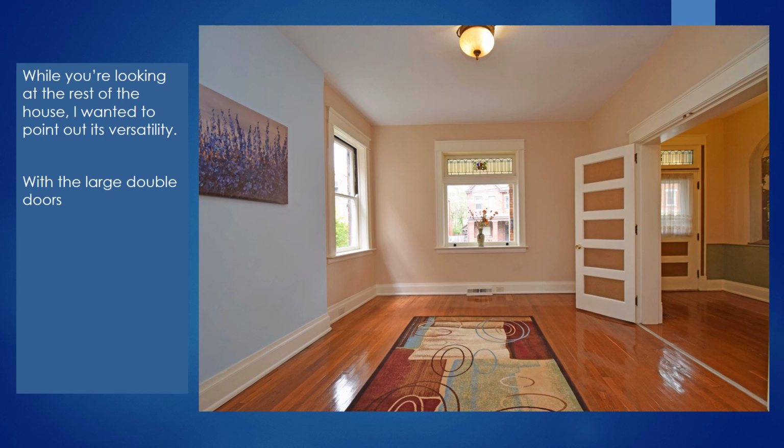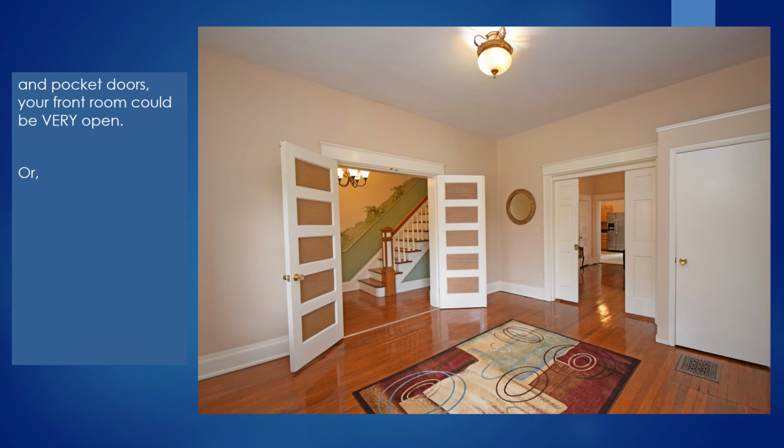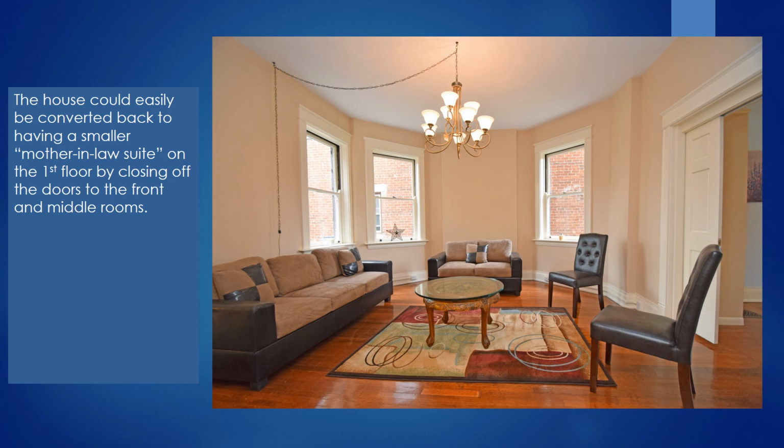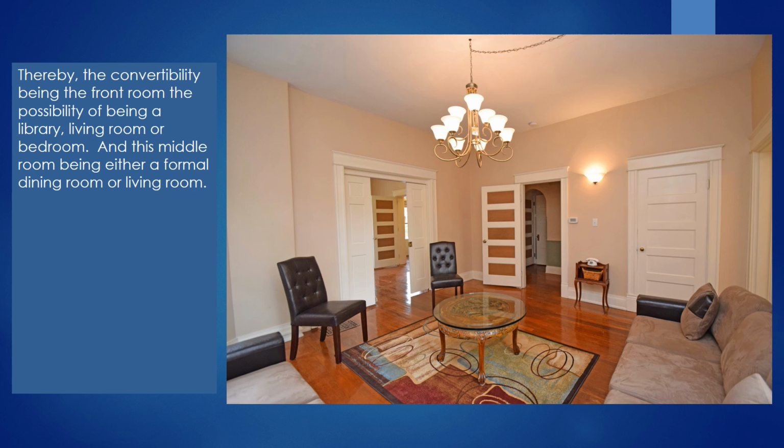And while you're looking at the rest of the house, I wanted to point out its versatility. With the large double doors and pocket doors, your front room could be very, very open. Or the house could easily be converted back to having a smaller mother-in-law suite on the first floor and a separate larger suite on the second and third floor. And you can do this by closing off the doors in the front and middle rooms. Thereby, the convertibility of the front room turning into the possibility of being a library, living room, or bedroom. And this middle room could then be either a formal dining room, if it weren't converted back to a 2-family, or a living room, if it were a smaller mother-in-law suite.